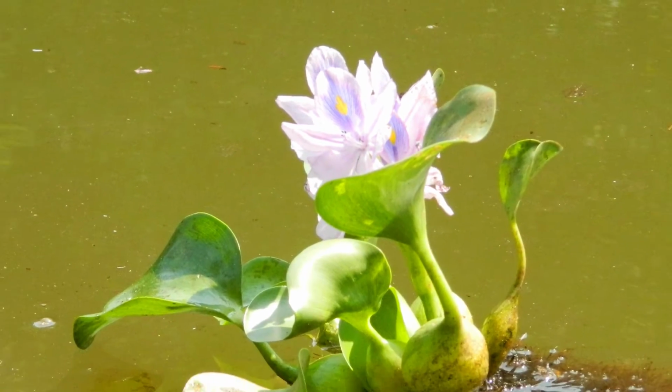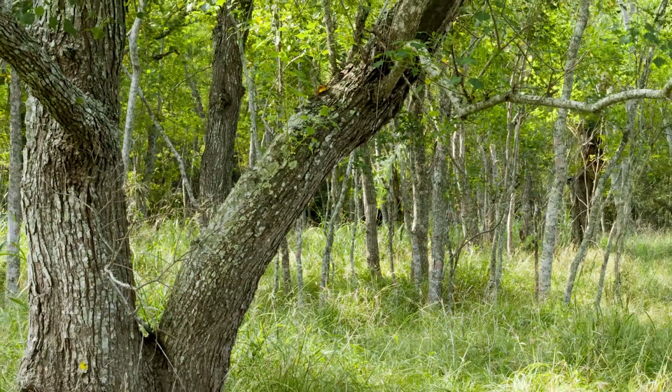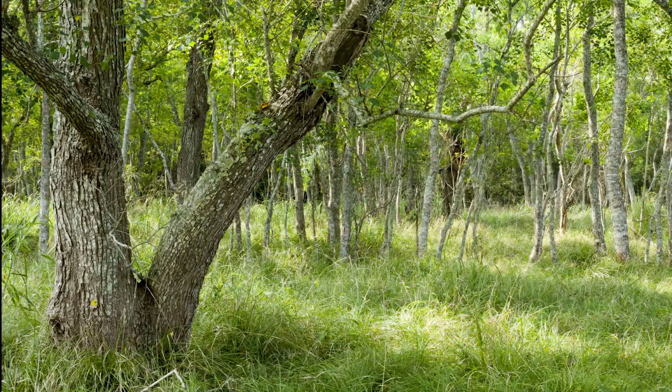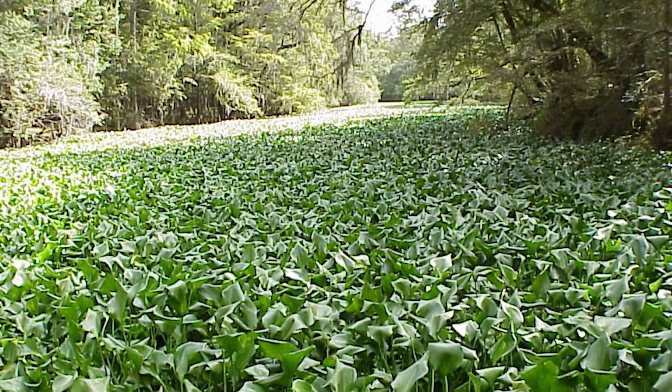Water hyacinth is the aquatic invasive plant, and Chinese tallow tree. Chinese tallows occupy grasslands and forested areas. Water hyacinth is a floating aquatic plant that's often found in local bayous and streams.